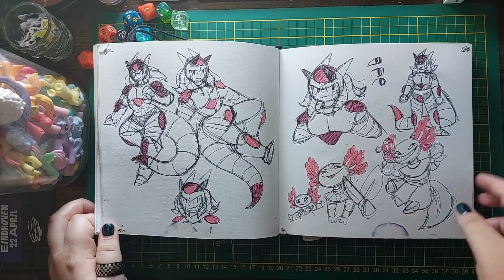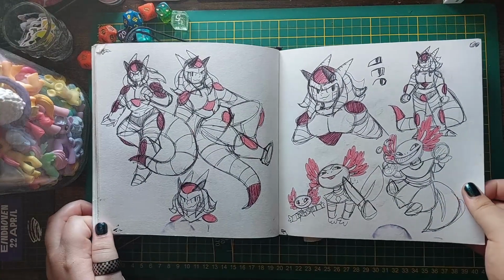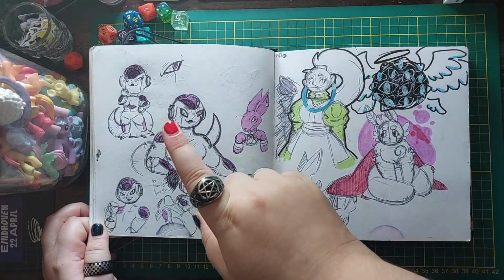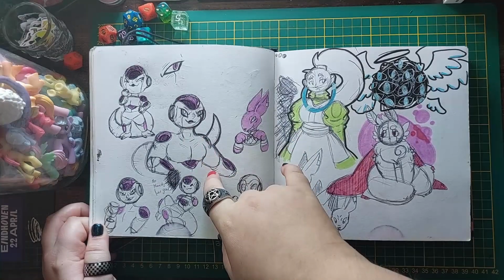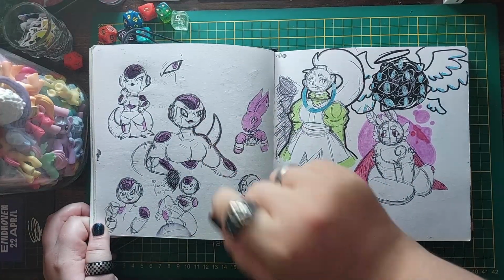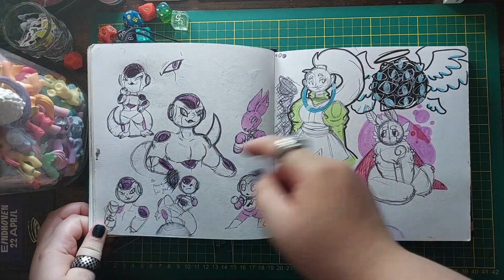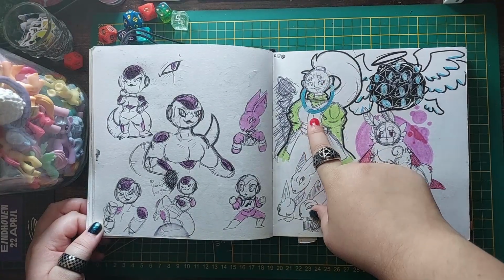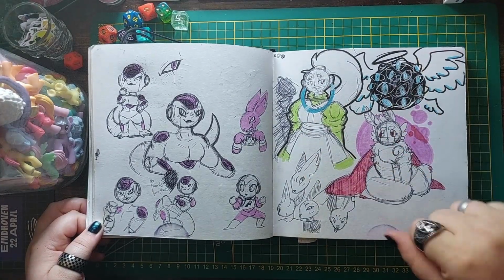My God of Destruction OC Ginya, who is a little shit. I think I scribbled these while watching Resurrection F for the first time. Incredibly mediocre movie. That's why I was scribbling and not paying attention to it. So we have some Friezas, Beerus, and Jocko. And there's Vados, who doesn't look like Vados at all.